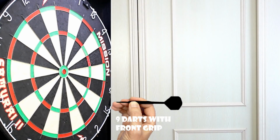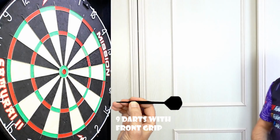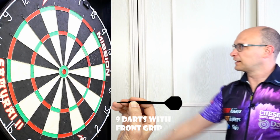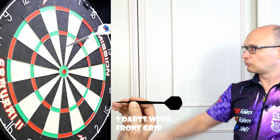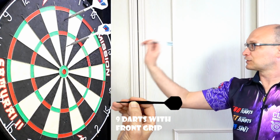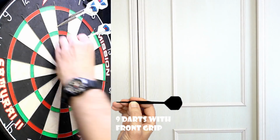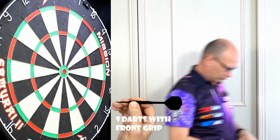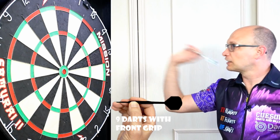I'm holding the dart fairly close to the nose of the barrel, and for me, like I've mentioned many times before, it tapers and it gets quite thin there, so I don't always feel quite comfortable with that. I don't know why, just the way it sits in my fingers. I prefer a slightly thicker bull nose, but that chain link grip at the front, I don't know what else to call it.